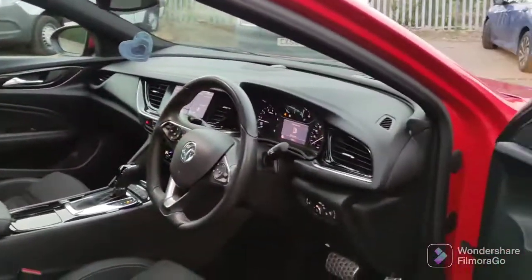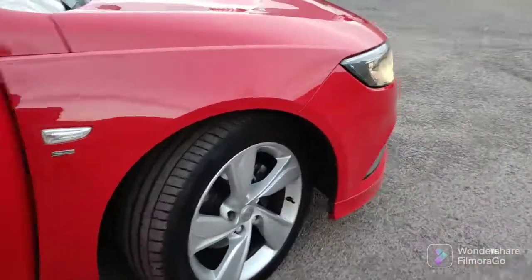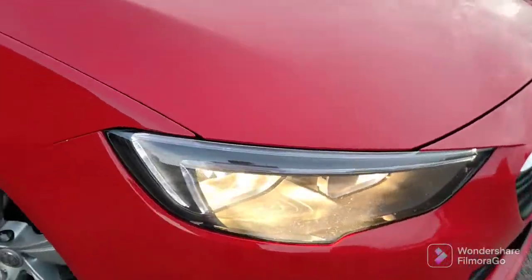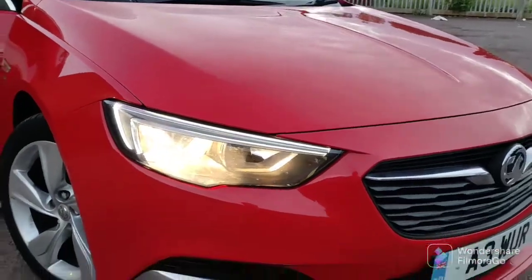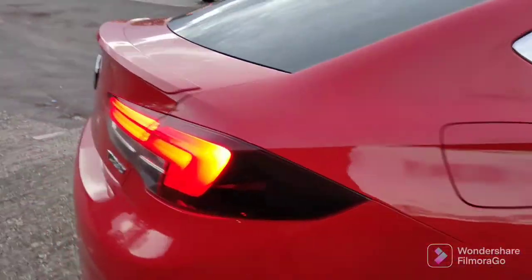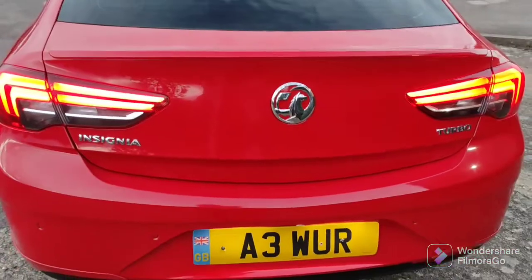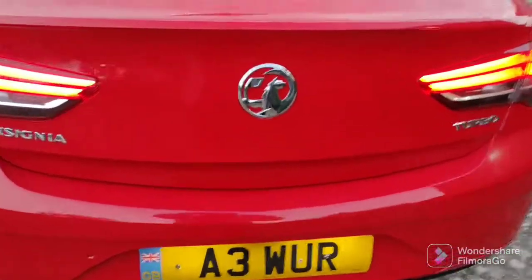Only thing missing really is a panoramic roof, but I quite like the Alcantara black roof. It really sets it off, and I really love these LED lights, and then the back as well. Look at that, nice LED lights, really stylish. And can you spot where the boot release is? It's here.